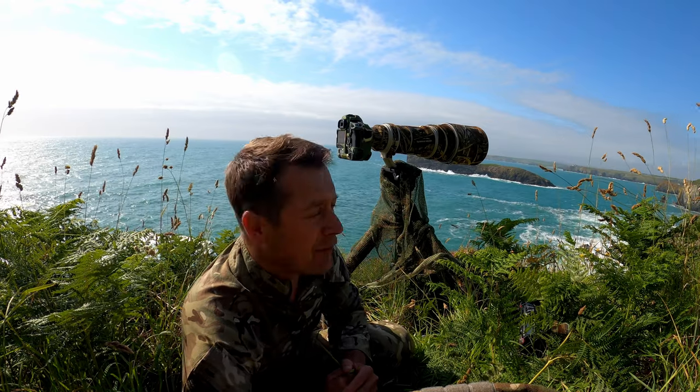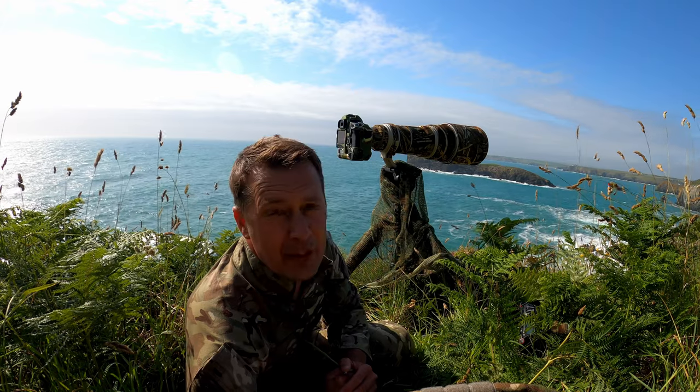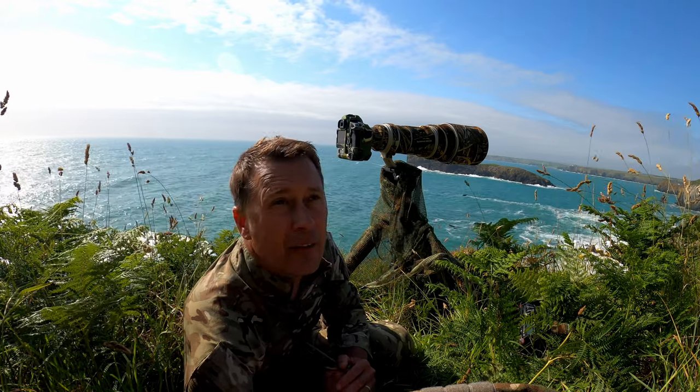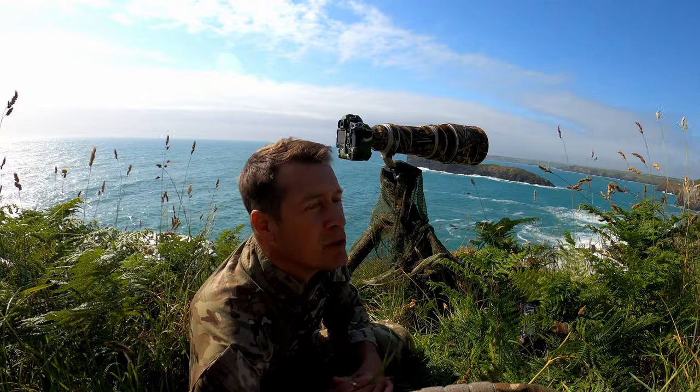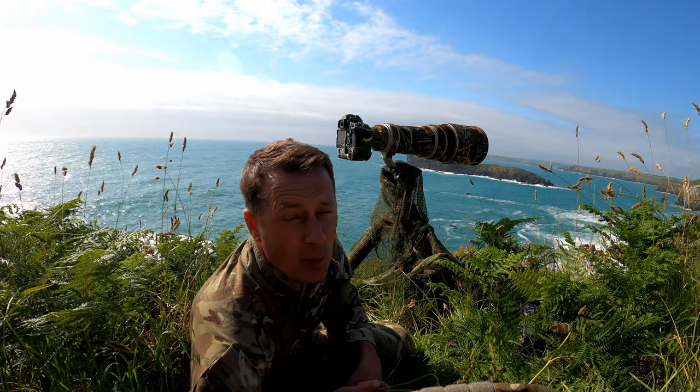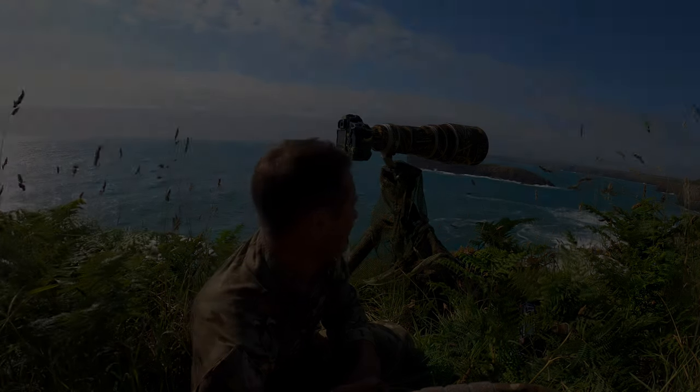Still all quiet on the Peregrine front. There's a lot of seabirds coming past, blackback, fulmar. But the peregrine's a bit quiet at the moment, so they're probably just chilling out somewhere on a rock face, and hopefully they'll be by a bit later on.